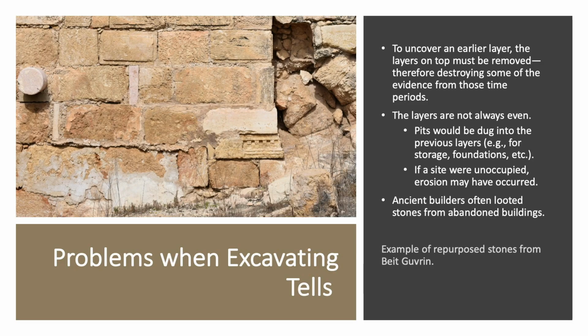There are some problems with excavating tells. First of all, if you want to uncover an earlier layer, you got to take off the layers above it, right? And as you do that, you're destroying those layers. So you can't just say, I want to get to this layer and do it real quick. You have to be thorough because you might want that information from those layers above it.